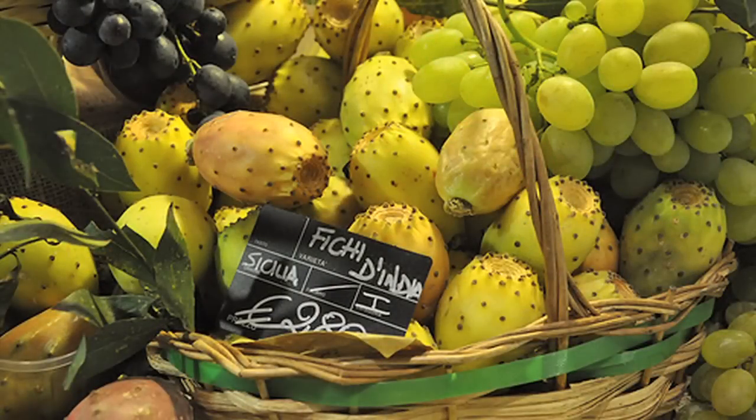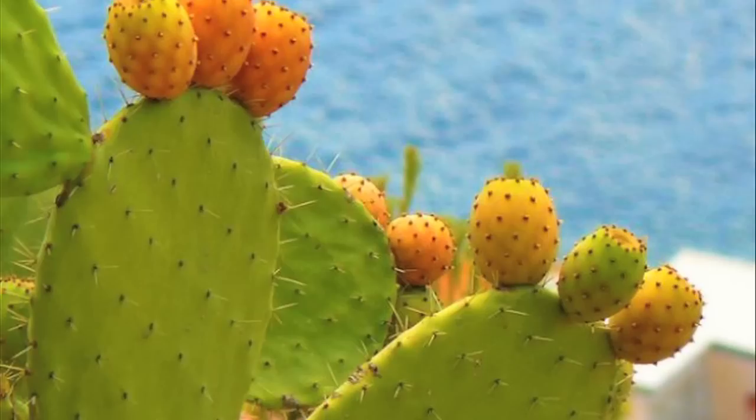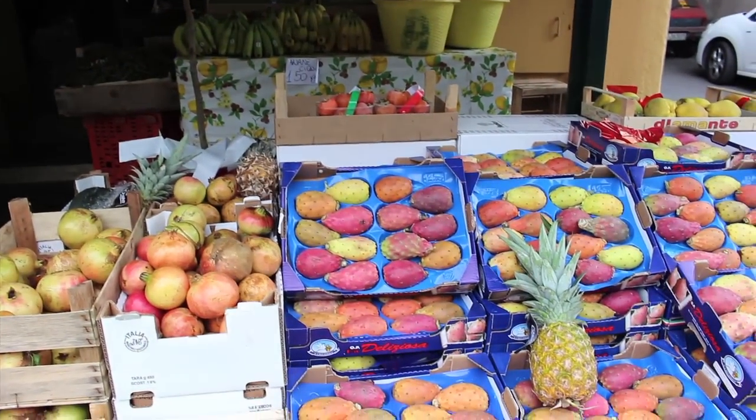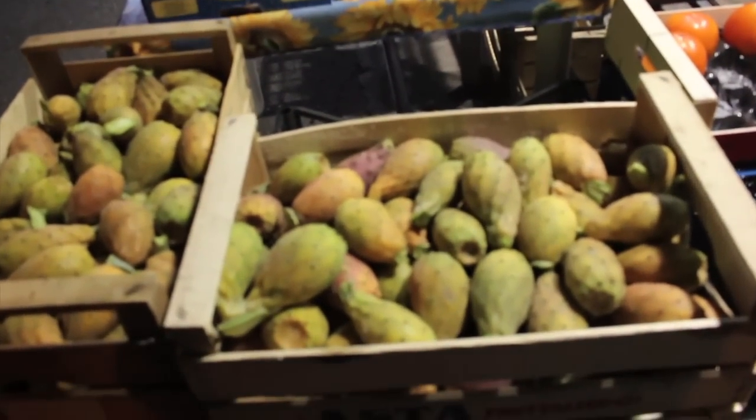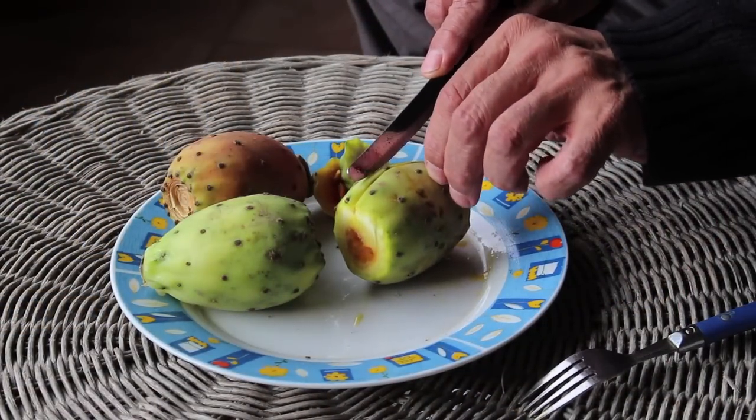Figurina, or cactus pears, grow abundantly all summer long in Sicily. But don't eat them then. These yellow, red, or purple fruits are best consumed in the fall, when they have matured and are sweet. Before diving into these nutritious delights, Alfred will explain how to open them.